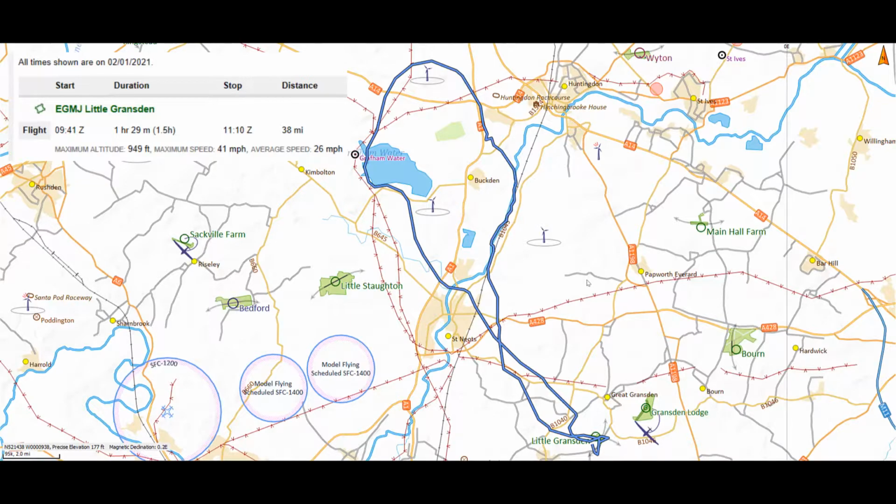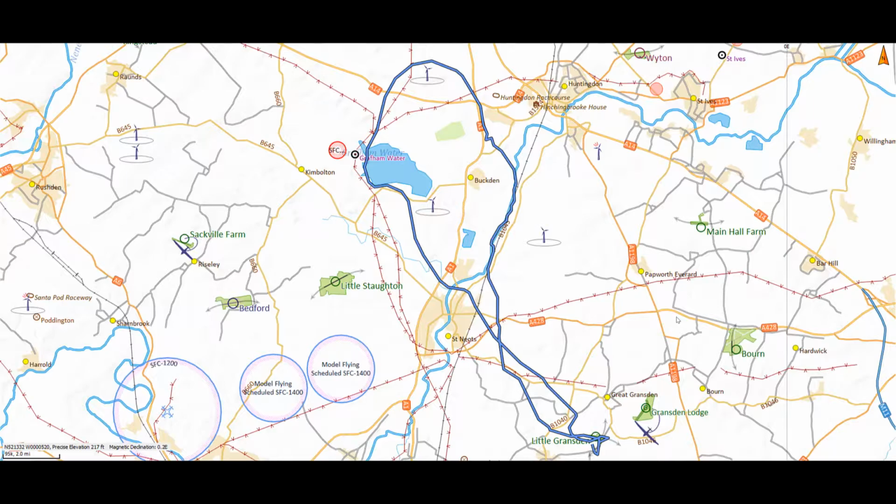But yeah, nice flight. Wind was about 5 to 6 miles an hour, so quite decent wind, but very turbulent below about 600 feet, something like that. So quite bumpy, so I was a little bit nervous on a new wing, but I was very careful on the controls, but it was fine. It was great.